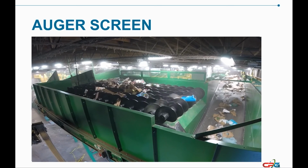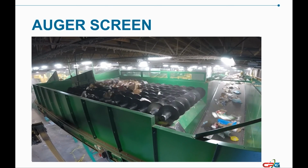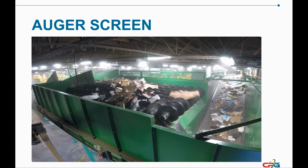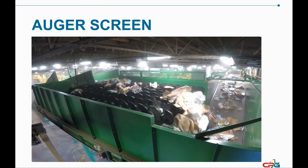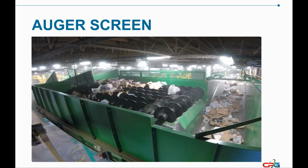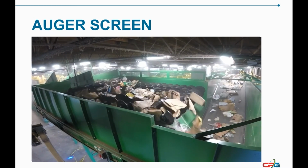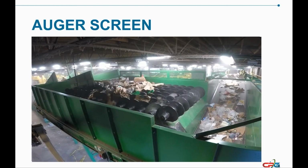Now, if you check this video, you can see the high throughput. You can also see the lack of material agitation, and you can see the 3 sorters working in the background. So this is the same system from earlier, but from the opposite direction, where we see the auger screen working to reduce the material to the PRESORT.